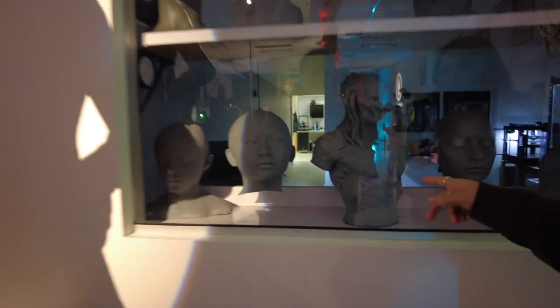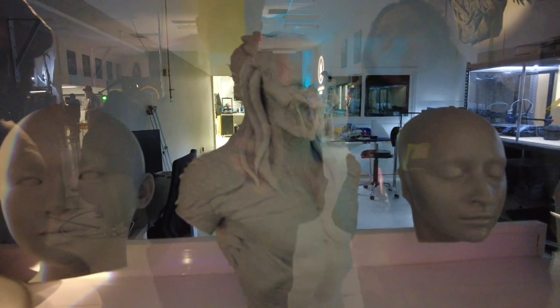There's multiple. Oh, they have so many 3D printing machines. Oh, that makes so much sense. Is this Predator? That is a Predator. That's cool. Look at all the different types of heads.